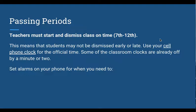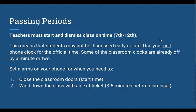Set alarms on your phone for when you need to close the classroom doors, so right at start time. When you need to wind down the class with an exit ticket, usually 3 to 5 minutes before dismissal. 1 to 2 minutes usually is not enough time. And then when you need to open the doors to dismiss class, right when class is over, that door needs to open. You should not be having your students still completing an exit ticket during that time.